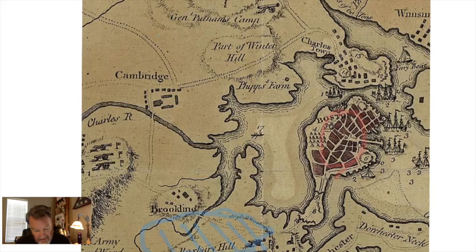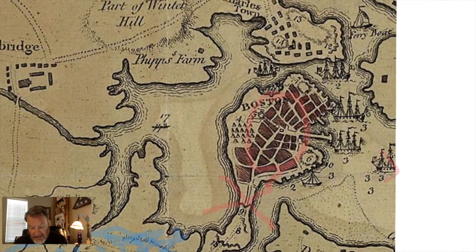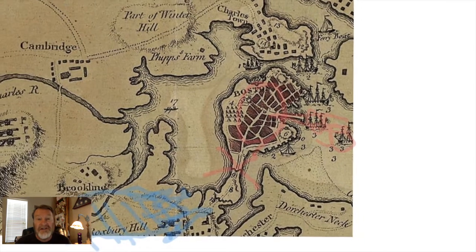But so the British couldn't come out of the Roxbury Neck or the Boston Neck because they would come under fire from the Americans who were up in here. Now, the British were not what's called under siege. They could get in and out because they had all the ships here in Boston Harbor, so they could get supplies in, they could get more men in, all that stuff. The Americans really didn't have any way to fire on these ships.